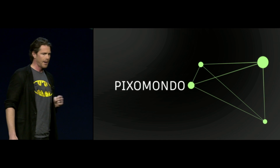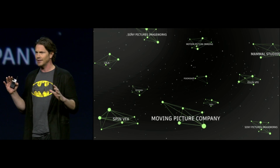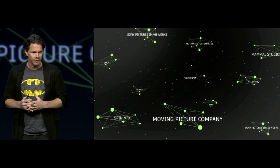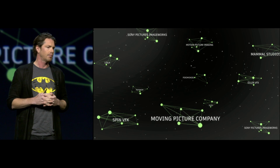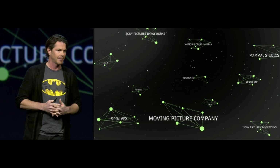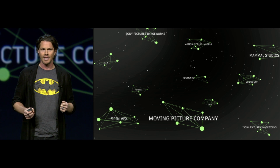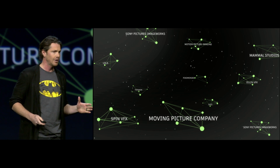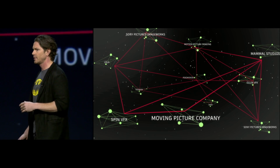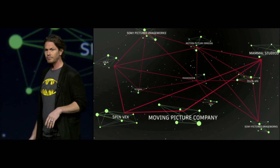But let's take a step back. Hollywood studios like Warner Brothers work at a completely different size and scale. On one of their large visual effects films, they'll bring together 10 or more companies to work at the same time, on the same shot sometimes. Tens to hundreds of millions of dollars are at stake, and they do this multiple times a year. Any inefficiencies in this process can really hurt. It impacts everybody working on the project.